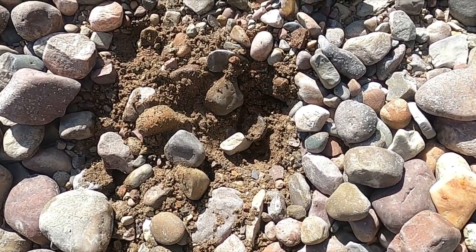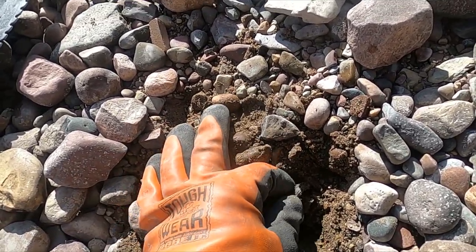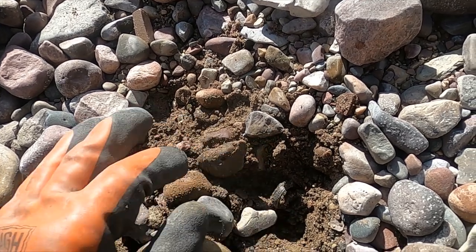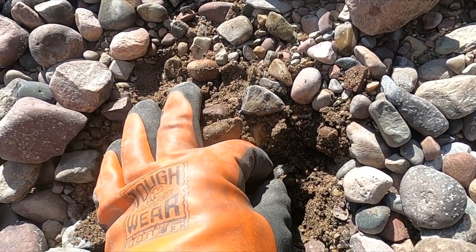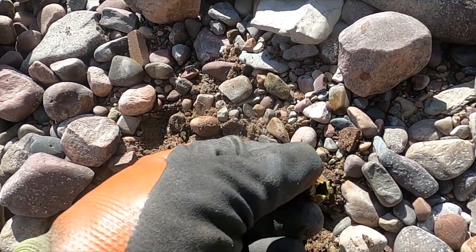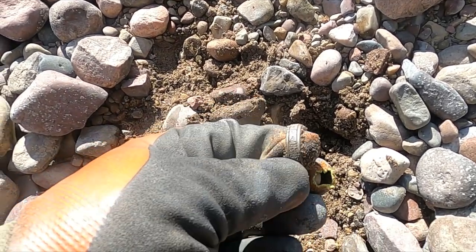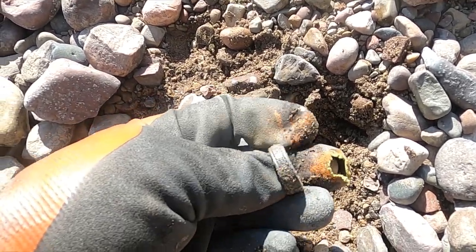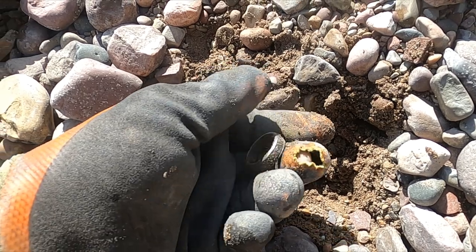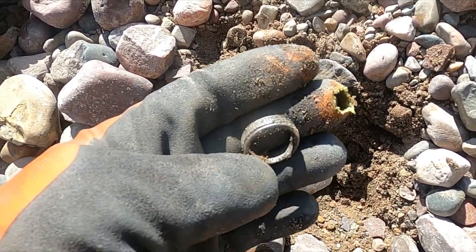Okay, I was getting a boom and silver sound. It was supposed to be like a half dollar. And I see a ring. Look at that. Oh. My dog's going to slide in. That is awesome. Look at that ring. Holy cow. I'm going to wash it up.